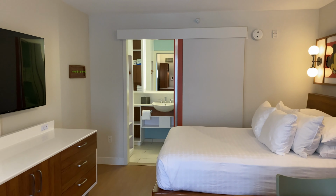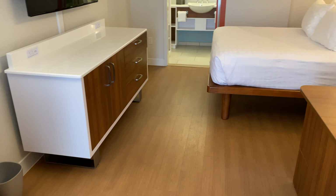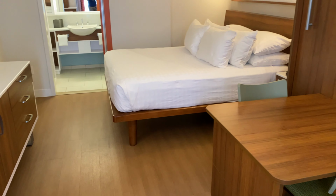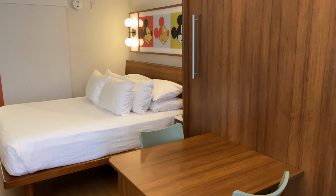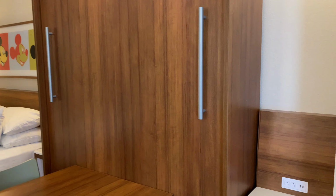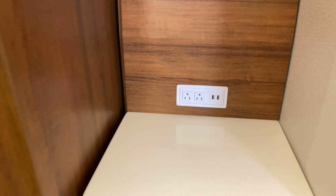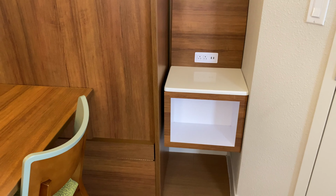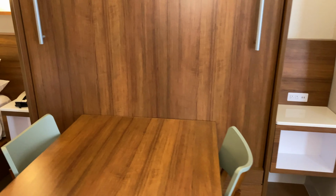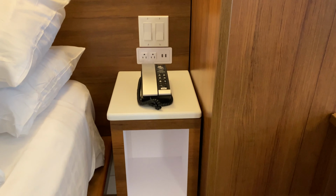You can see the room here has quite a bit of space when you walk in because there is only one bed. The other bed is a Murphy bed up inside the wall there. To the right of the Murphy bed, we have some USB outlets and wall outlets, as well as a little nightstand. And we have one also on the other side, more USB outlets and the phone and another nightstand there.